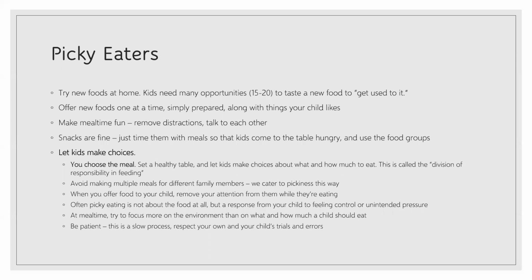At our house, we like to sometimes play restaurant and make menus, or let the kids serve us as waiters and waitresses, and we parents sit at the table. So those can all be ways to make mealtime fun and let your child participate and have some choice.